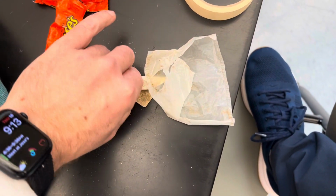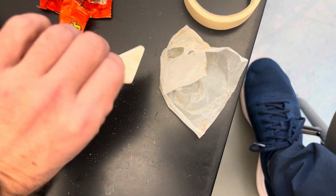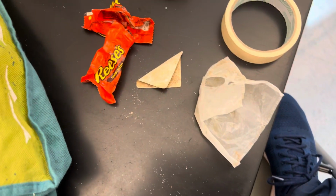This one here is just a tag, a little dirty. Looks like a name tag, so, yep. That's what we got, peeps.